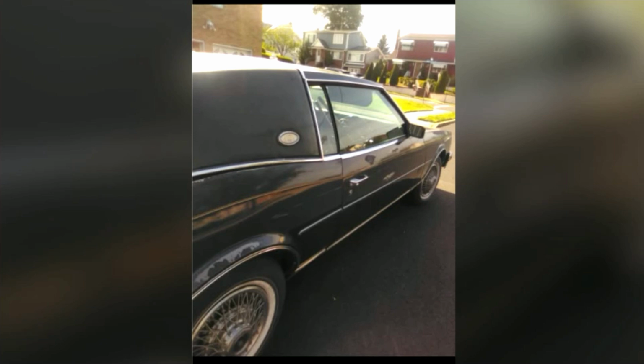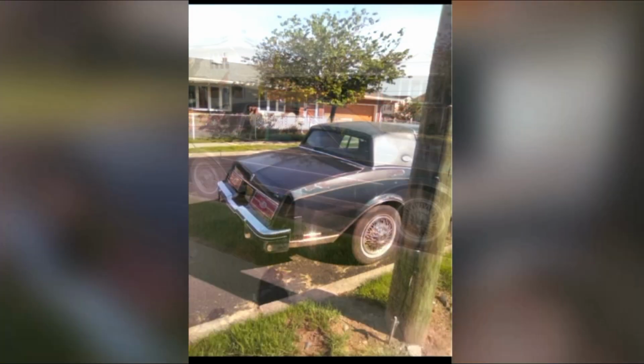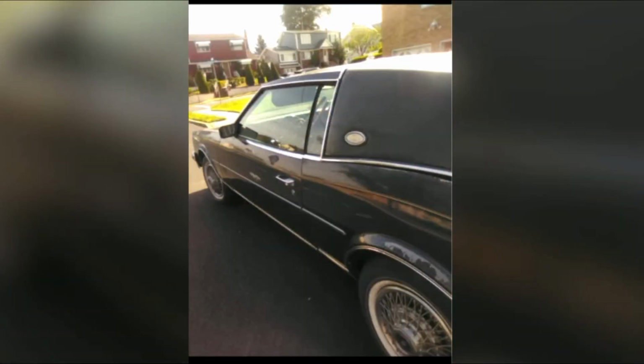The Buick Riviera has always been appreciated for its smooth cruising character, plush ride quality, and comfortable driving position. This example offers all of that potential at a very budget-friendly entry point.